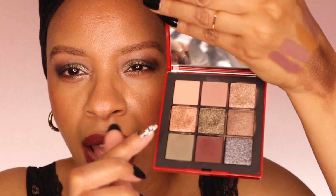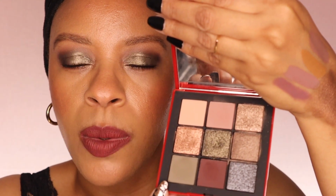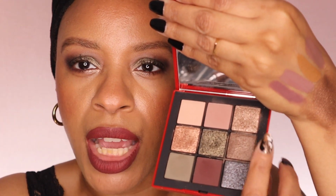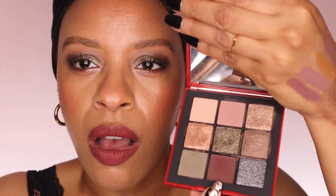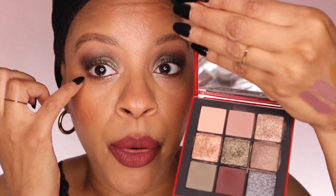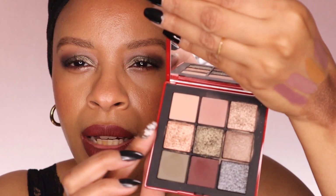If you can see, these are the shades. I'm going to show you what I have on my eyes, but of course it's not a single shadow look. So I went in with this shade in my crease, followed by this one, and then I deepened up my outer corner with that, and then applied that. And then on my lower lash line, I have this shade and this shade with a little bit of this on the outer lower part of my lid. And then I put this one in my waterline.